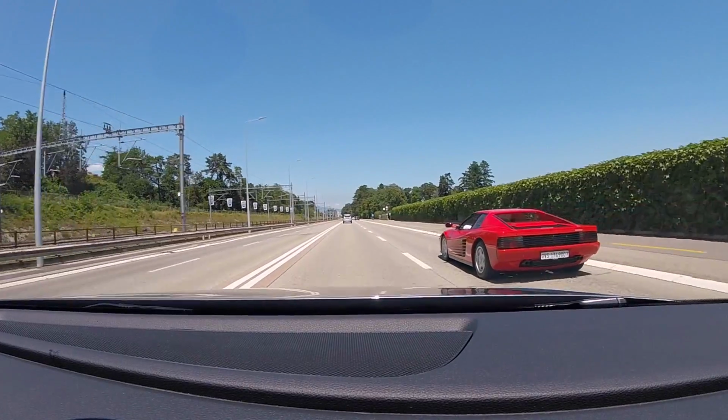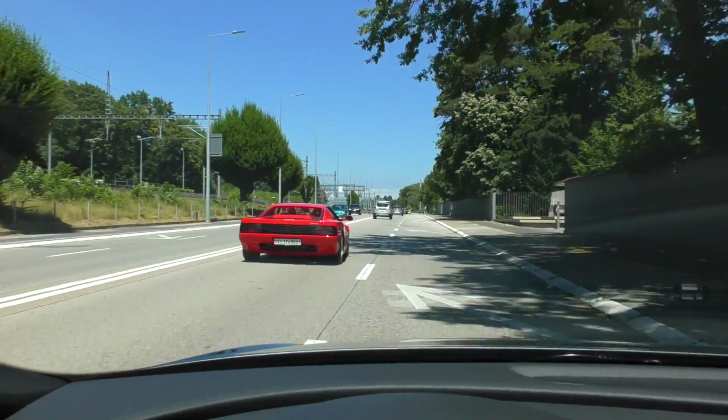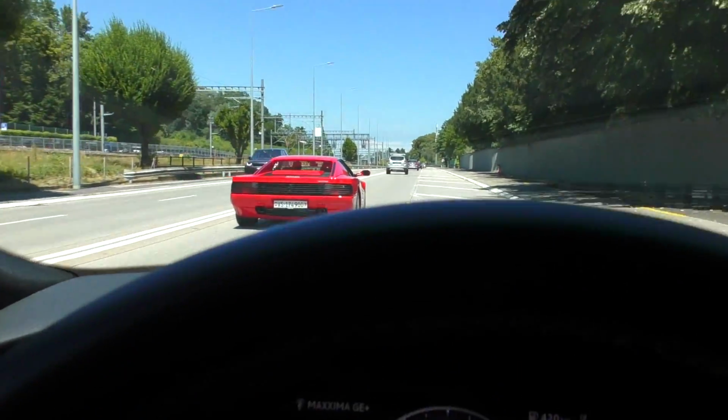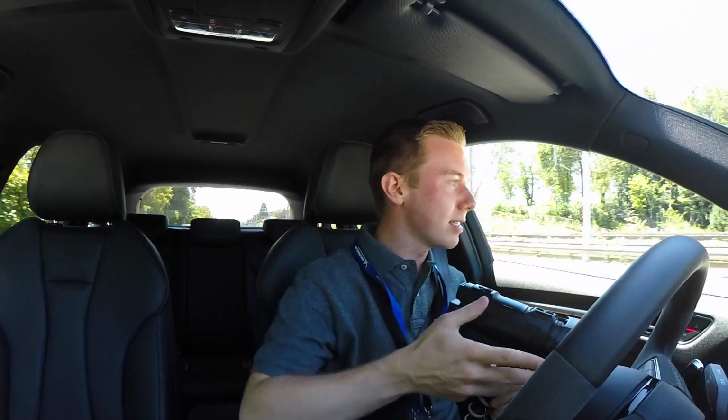The rally of Cars and Coffee in Geneva has just started. I've got a very nice Ferrari. Oh wow, I love it. It's incredible. I love the car. There it is, just on the back, a Testarossa, fully in red. Really special. And we've also got a Lamborghini arriving. It's just on the back, but we are currently going to Nyon.